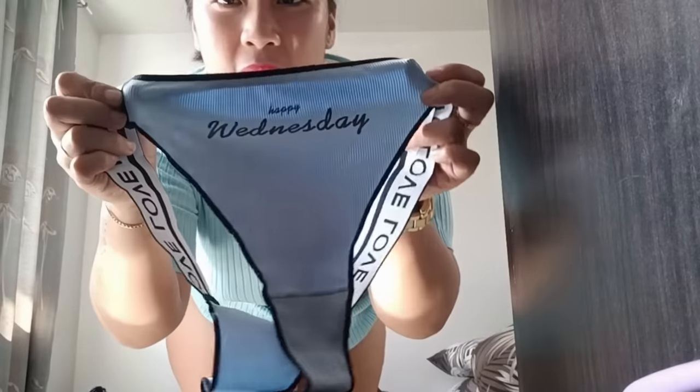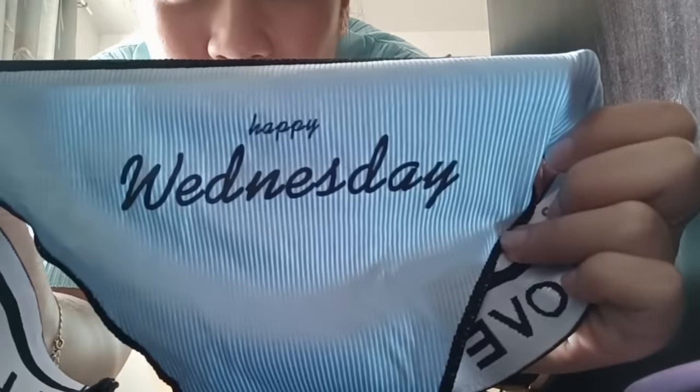And lastly, this is the last. It's a baby blue, same design here on the side. Love garter eyes, black and white with some silver lining, and it said happy Wednesday. Happy Wednesday over here.